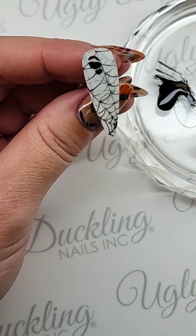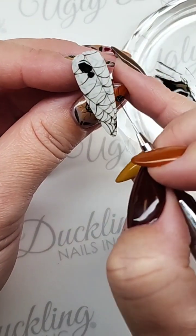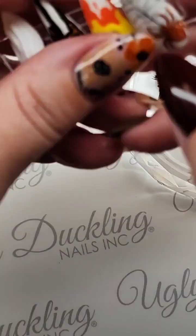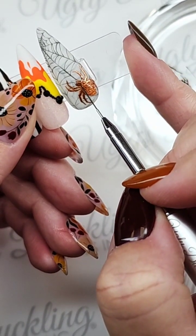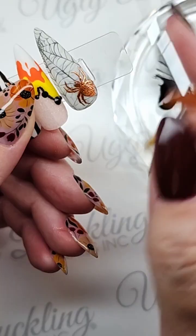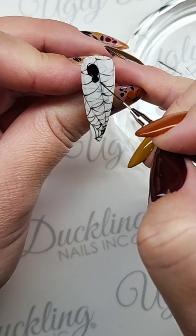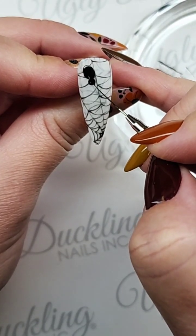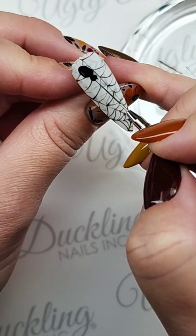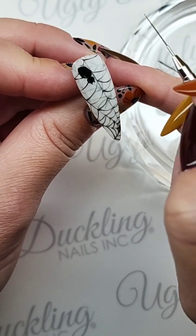Okay, great. So now I'm not going to add any product to my striper, but what I am going to do is create his little fangs. So if you can see here, Crystal's just crawling over there. We've got two little fangs. We're going to create those fangs just by pulling out some of the existing product that's already on the nail. So we're going to pull out here one little fang, two little fangs, and we're going to go ahead and cure this for 30 seconds.